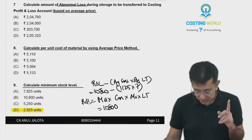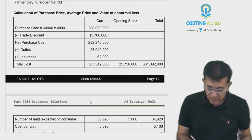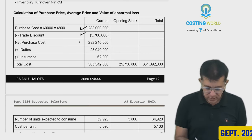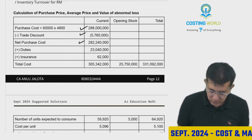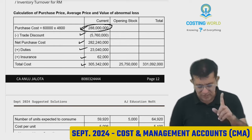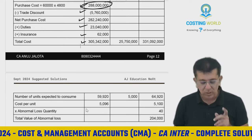3053.42. Okay, now this figure I must have calculated also in our note over here. See, purchase cost less the trade discount, I got this figure, plus the duties, that was 8% of this figure, I got this answer. Add the insurance, so therefore this is the same figure that I calculated right now. See, this is the total cost.